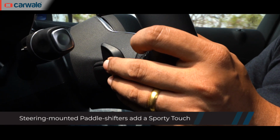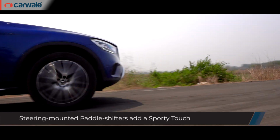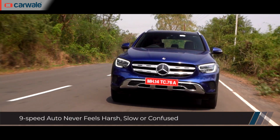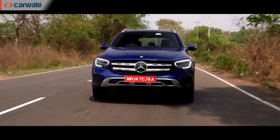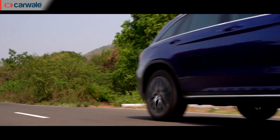You can even join in the action and control the shift yourself using the paddle shifters behind the wheel. They are quick to respond and even give you engine braking to slow the car down. Around town and heavy traffic conditions, Mercedes 9G-tronic box is one of the best and usually performs excellently if left to quietly do its thing in the background. It shifts ratios silently and you never feel the need for wanting more punch for a quick overtake.